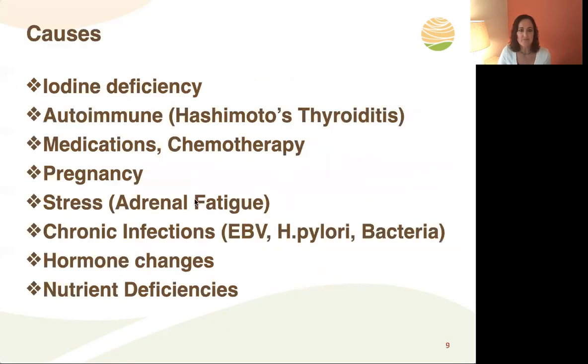So some causes of hypothyroidism would be iodine deficiency, autoimmune or Hashimoto's, medications and chemotherapy, pregnancy, stress, something called adrenal fatigue, chronic infections like mono or Epstein-Barr, that they can actually trigger hypothyroidism, hormone changes, and nutrient deficiencies as well.